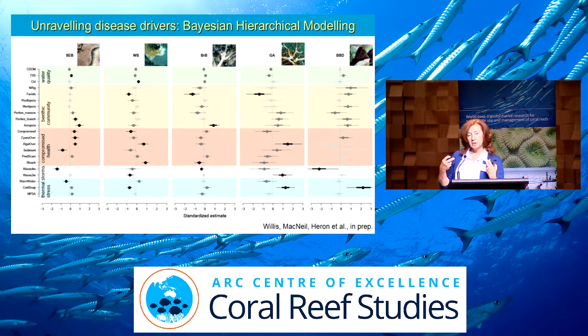Then we looked at unraveling some of the drivers behind these levels of prevalence. And here we used 22 biophysical model-selected parameters. So these are the ones that had the greatest contribution to the levels of disease. And what we're looking at here are the standardized estimates for the contribution of each of these covariates to the prevalence of each of these diseases.